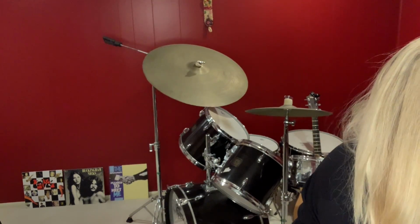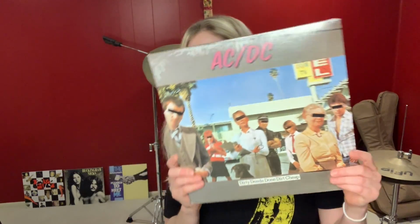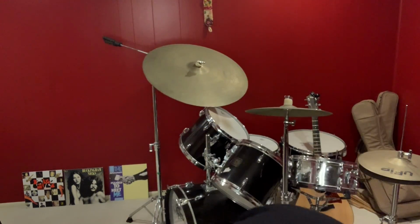Okay, Chris and I are both excited about this one. This is AC/DC's Dirty Deeds Done Cheap. I had this on cassette, so this is really nice to have a vinyl copy. Yeah, that rocks.